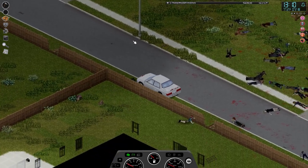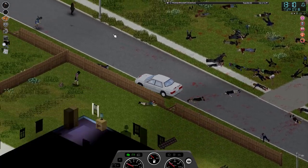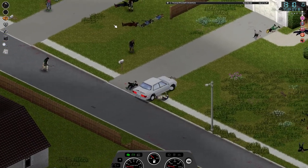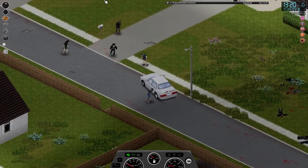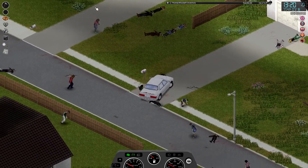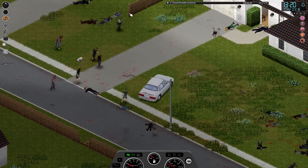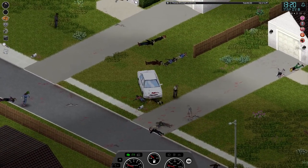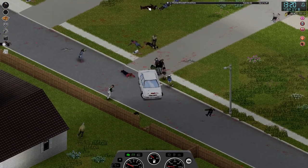Look at this shit. Ridiculous. Ridiculous. They're fucking everywhere. They just keep coming. It doesn't even matter. Alright, might as well corral them all up. This car. Oh, there's another one. There's the other sprinter. Take him out. For sure.